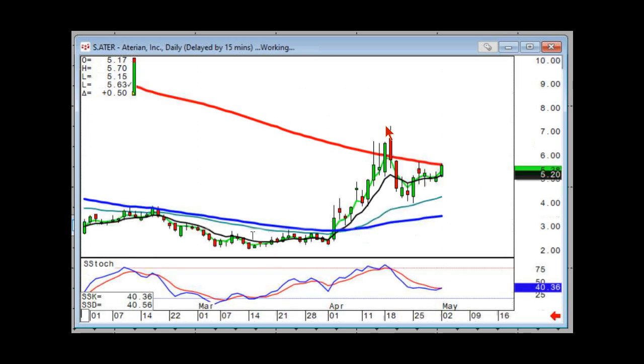I think we did this one. There's another one that if this opens positive tomorrow, you could be buying this one.